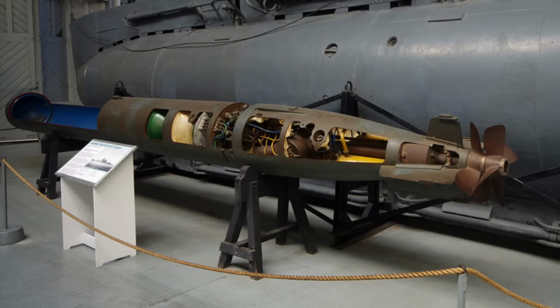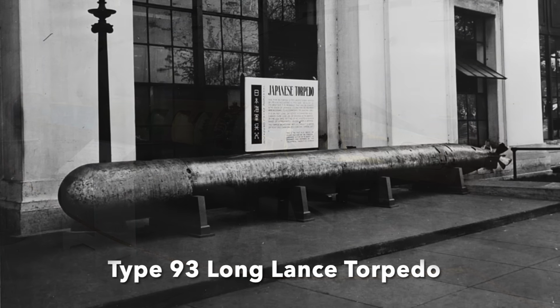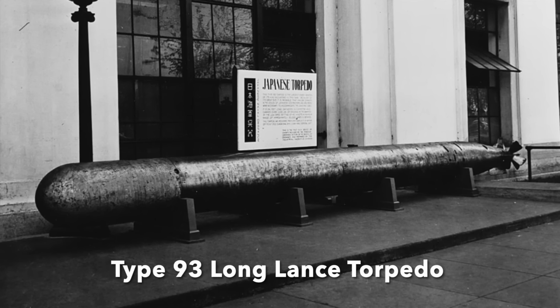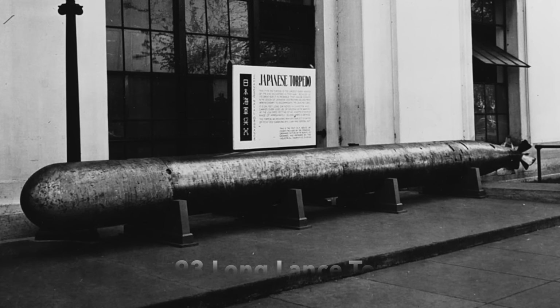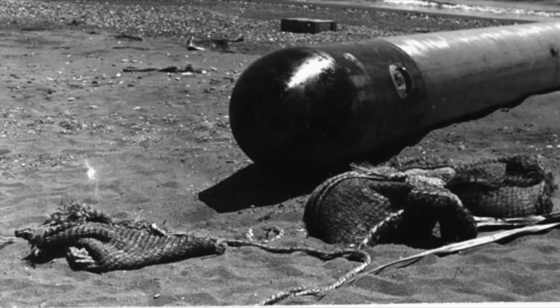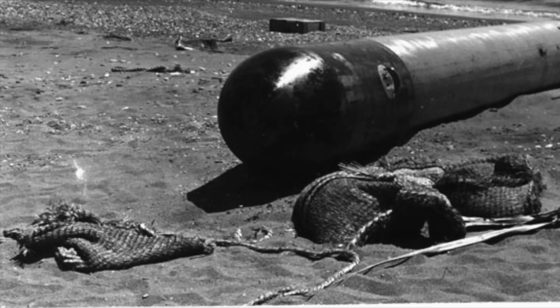At number 7, we have one of the most feared Japanese weapons of World War II, the Type 93 Long Lance torpedo. A 610mm or 24-inch diameter torpedo, the Long Lance entered Japanese naval service in 1933 for use aboard warships. It was propelled by kerosene oxidized with oxygen-enriched air, giving the 2.7-ton torpedo a maximum speed of an astounding 96 kilometers an hour, and a maximum firing range of 40 kilometers or 44,200 yards.